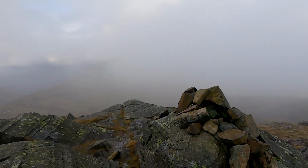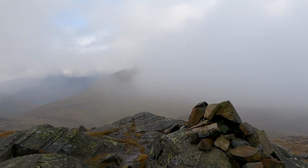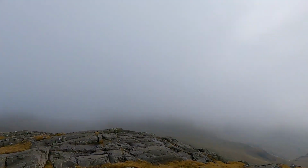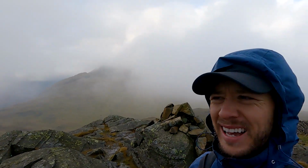Gonna head over to Great End now, but we're gonna take the safer path with this weather being so bad. We're gonna take the path that we know. People have suggested going through the gully, but not gonna bother. So we're heading over in that direction to Great End now. Wind's picking up and it's freezing, but hopefully, as I keep saying, it clears.